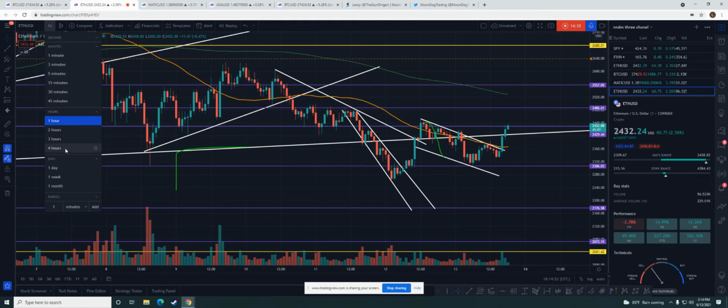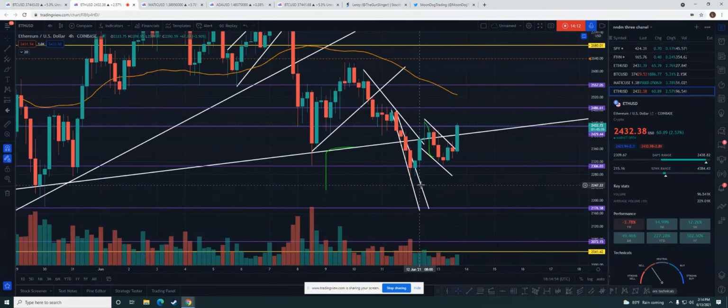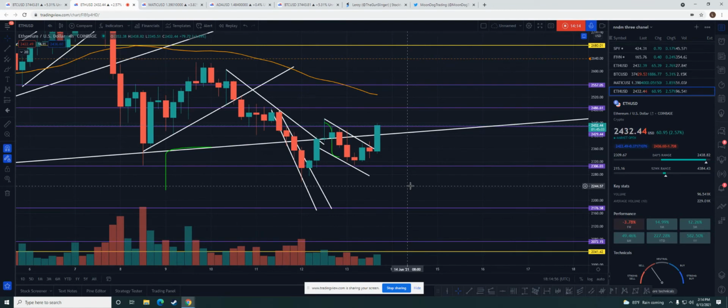What was I looking at? Was I looking at the 4-hour? Yeah, here's another W pattern on Ethereum, guys. So this could be breaking out too as well. So we got to keep an eye on this. Yeah, so let's keep an eye on these.